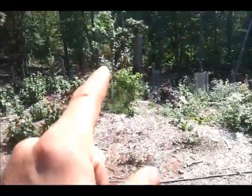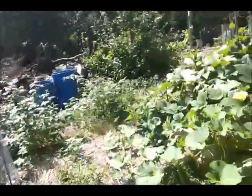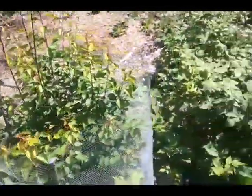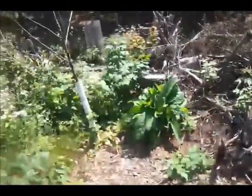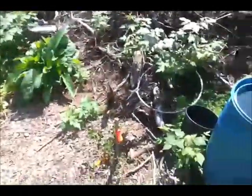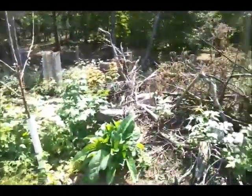There's an apple tree. There's an apple tree that's struggling. There's an apricot that's also kind of died. The top of it died off in the winter, but it seems to be coming back all right. More currants, more varieties of currants. You can't really see them that well, but we planted like 10 currants in this garden and 10 in the other garden, something like that.